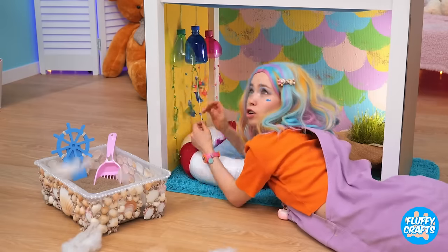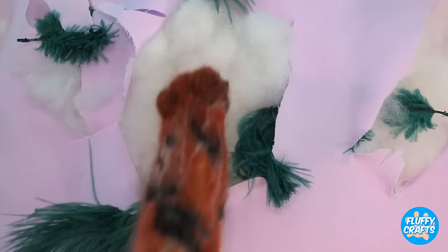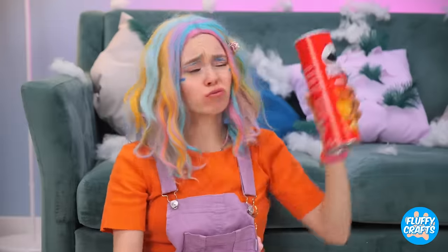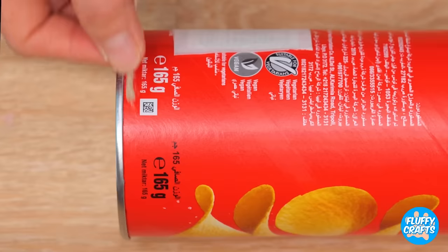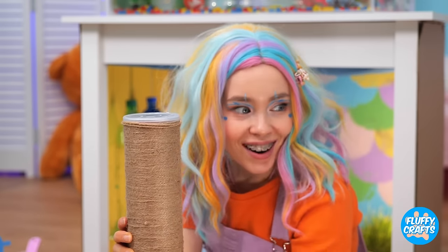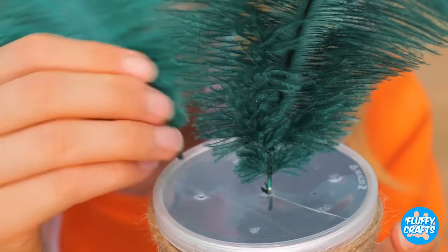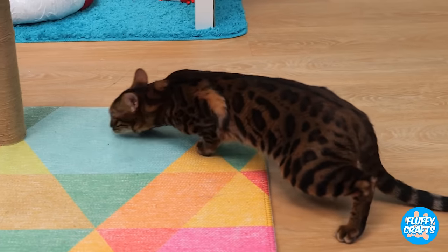Wow, it's snowing. Inside? Wait. It's cotton. Where is it coming from? Uh-oh, she's got a cat scratch fever. We gotta fix this. Grab some tubes and spin some twine around them. Now poke some holes in the lid and add some feathers inside. It's your brand new palm tree scratching post.